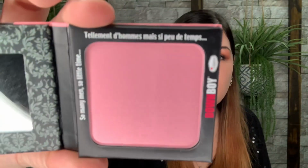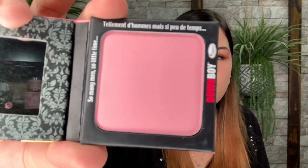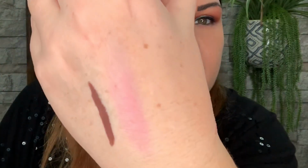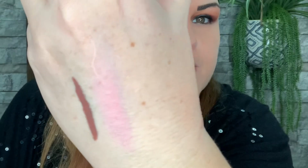So that is the color right there. Again, this is from The Balm, and Down Boy would be the color. Let's see what it looks like. Oh, so creamy. Let's put that guy right here. So there is the pink blush swatched. It does have a nice little shine to it, like on my hand, it looks like. No?